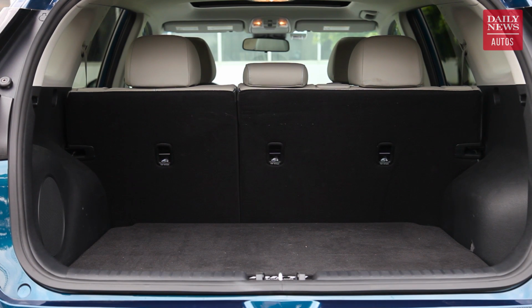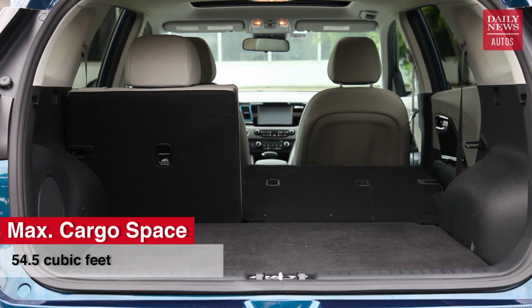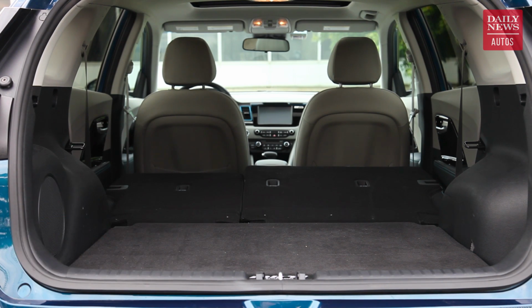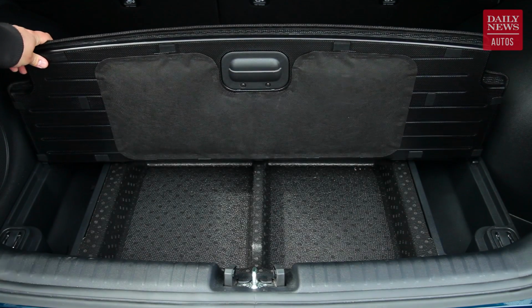With the rear seats in position, the Niro packs a middling 19.4 cubic feet of cargo space thanks to a higher load floor from the batteries underneath. But fold the rear seats down flat and total capacity increases to 54.5 cubic feet, which is tops among small hybrids and near the top among compact crossovers.